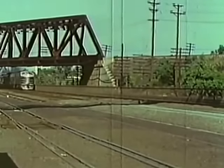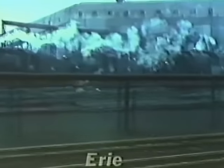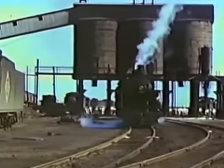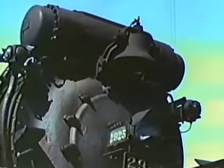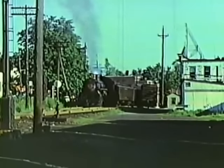B&O Limited, headed for Chicago. Passing the deadline of the Jersey Central. The famed Erie Berkshire. Jervis Yard. K1 Pacific leaving Pearl River, New York.